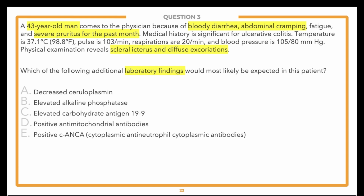Each of these correlate with a different disease or a different condition. But in this situation, a person with ulcerative colitis presenting like this, what would I expect in this patient and why? So take a second, digest all the information they give you, and let's tackle this question.